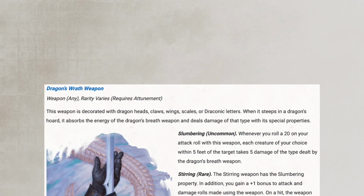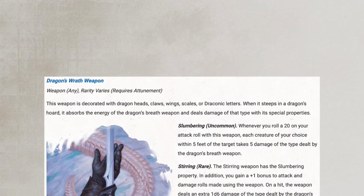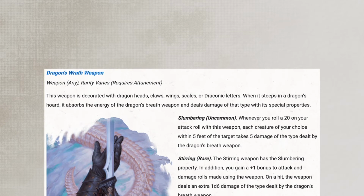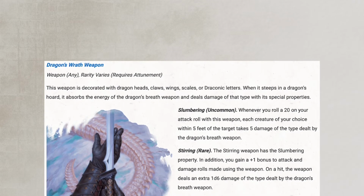There's a few different horde item options here depending on your class. There's a sword, there's a spell focus, and whatnot. But let's look at the sword. That's a classic one. So, Dragon's Wrath weapon. So it has 4 tiers. Yeah. So we've got the first level, Slumbering, which means it's an uncommon rarity technically.